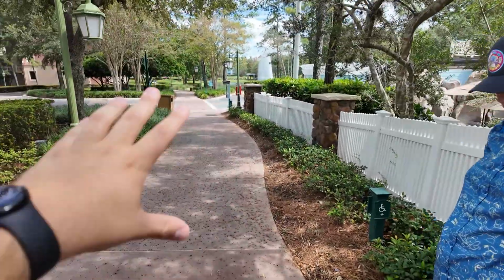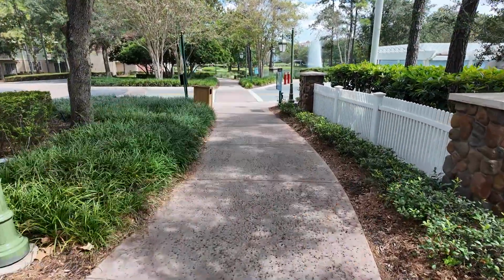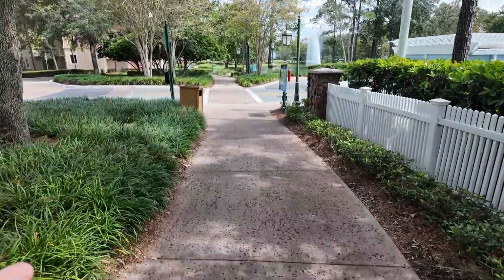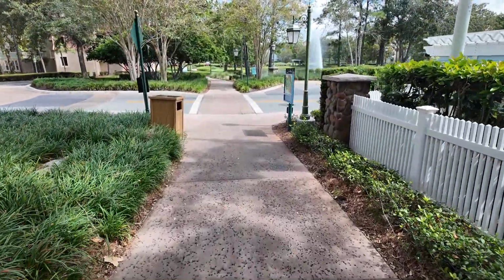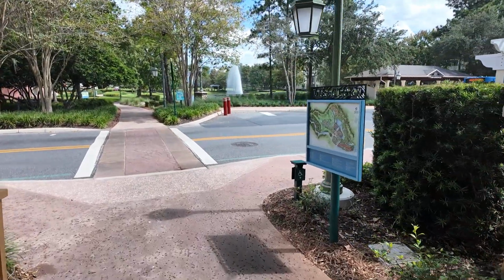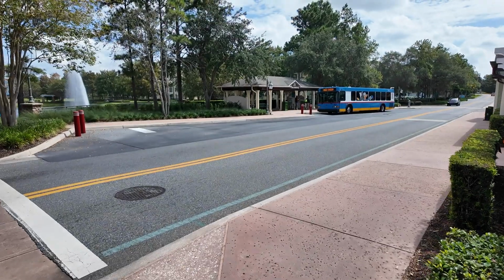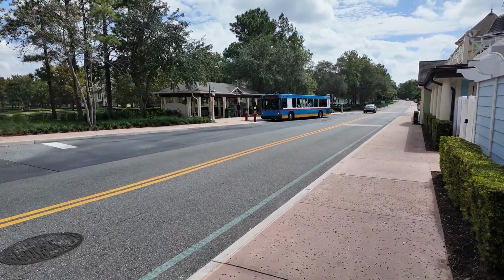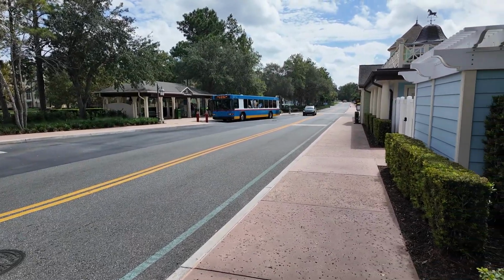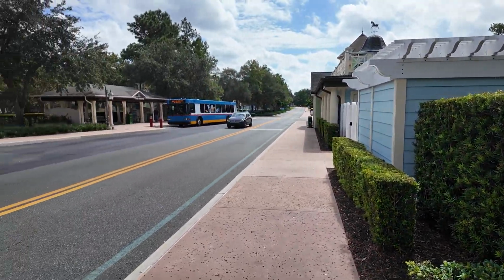You can continue going this way, and this will lead to some rooms as well as bus transportation and pretty much everything else you need. So if you keep walking right over here, this is gonna be the closest bus transportation to the lobby. You'll cross the street right here, and those will be the buses. There's one to Magic Kingdom right there. There will also be all the parks as well as Disney Springs. There's also an internal shuttle that stops at the treehouse villas.